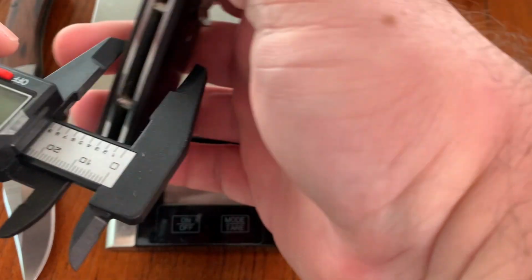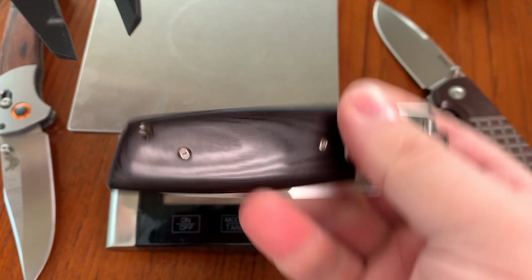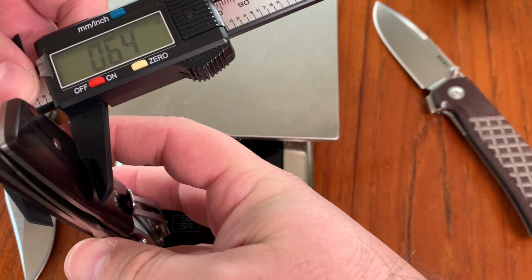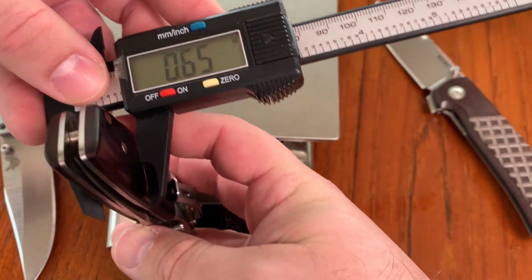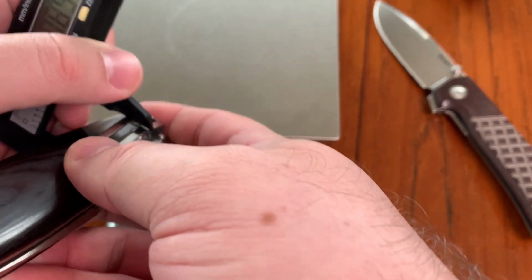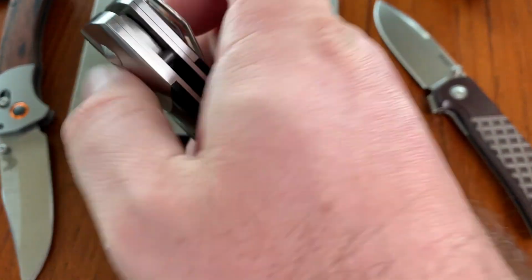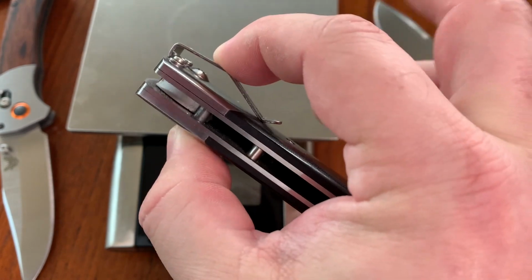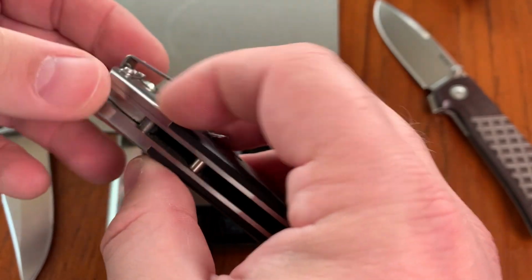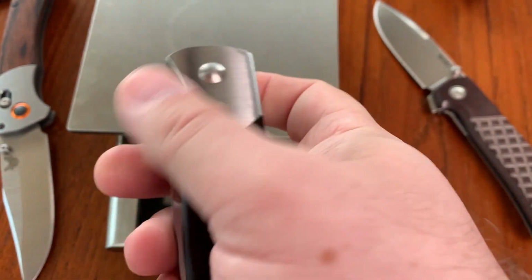I mean, this knife is not small. It's sort of in the middle of the handle, it's about 0.65 inches. But then at the height of the pocket clip, the highest part of the pocket clip, it's 0.88. That's almost an inch wide there. It's substantial. And of course, most of that's going to be outside your pocket, or not most of it, but a big piece of it is going to be outside of your pocket. But it's still part of the knife, part of the overall girth of the thing.